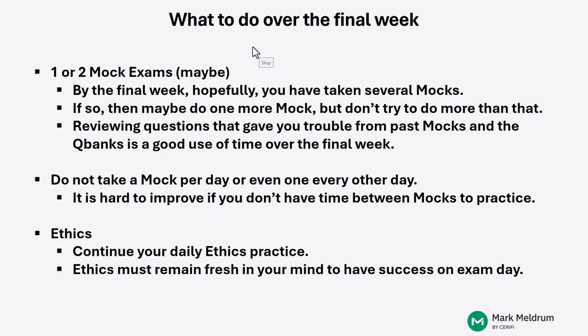Do not try to take a mock exam every day. One of the main mistakes that students make in the Level 1 exam is waiting too long to do the mock exams. What can happen sometimes is that students will start to try to do the mock exams with just a few days before the actual exam. And because they haven't done enough, they'll try to do one every day or even every other day. And the problem with that, you don't have time to actually improve.